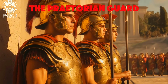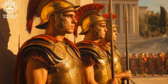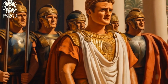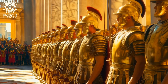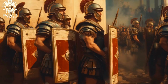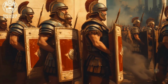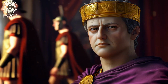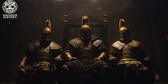The Praetorian Guard, elite, until they weren't. The Praetorian Guard began as Augustus's personal protectors in 27 BC, an elite corps of hand-picked soldiers. Stationed in Rome, they enjoyed double pay and shorter service terms than regular legions. Initially, their role was defensive, deterring assassins and quelling riots, but proximity to power soon corrupted them. By the 1st century AD, the Guard had morphed into kingmakers, exploiting their position to influence imperial succession.